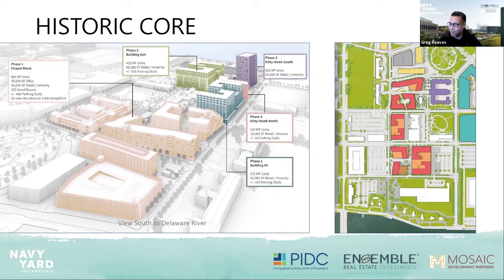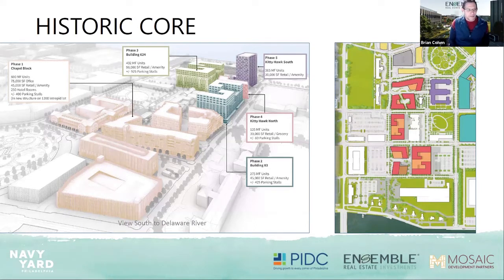Sure. Thank you, Greg. What I will do is dive into a little bit more detail into each of the districts, starting with the historic core. As Greg mentioned, this is really envisioned as the Navy Yard's downtown and represents really the initial activity and the first residential component at the Navy Yard ever.